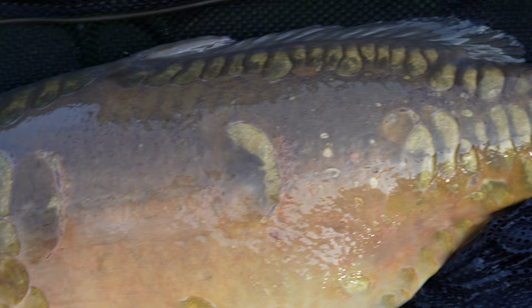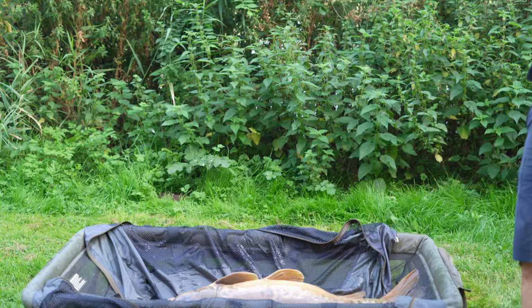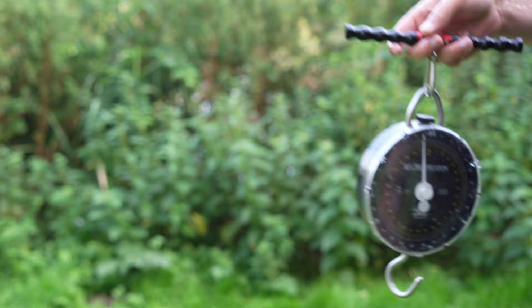Let's have a little weigh. It's the most important bit. For all the dubious viewers, see it's been zeroed, we'll take the weight off of that. That was with a wet sling.